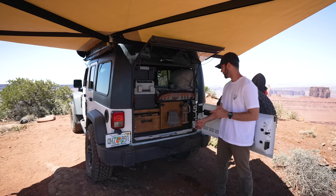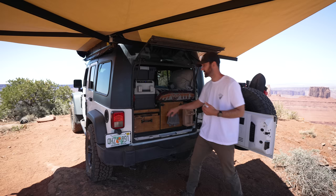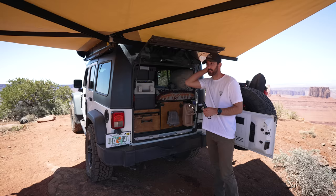You've got a 5-gallon water tank. I mostly just use this for washing my hands, face, doing dishes. I don't usually drink out of it. I've got 3-gallon jugs as well as probably a gallon of water between a couple Hydro Flasks. I do drink out of this if I need to, if I'm low on water.